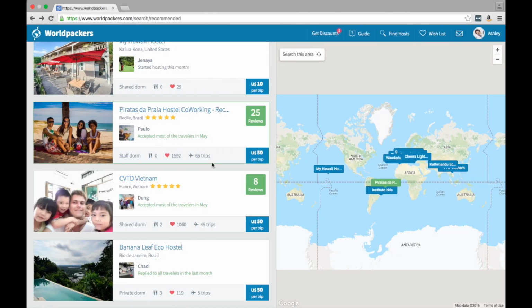My favorite part is that this website shows you who has been at the location before. So you can contact them and ask them about the hostel before you arrive or before you confirm your trip. As you can see, these hostels, 65 people have confirmed their trip.